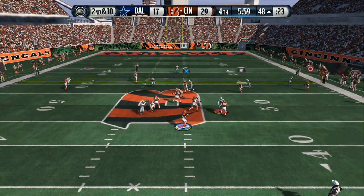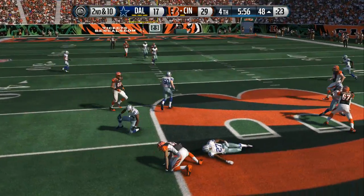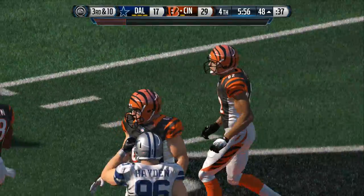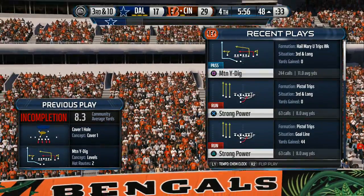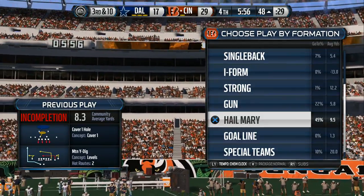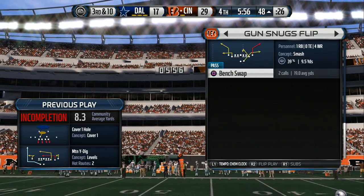Final quarter underway now with this snap. And incomplete. What a hit that time. Does it take talent to do something like this? You've got to time the pass, where the football's going, where the receiver's going to catch it, and do the perfect timing. Hit that receiver, and that football comes flying out. Nice job that time. Incomplete pass.